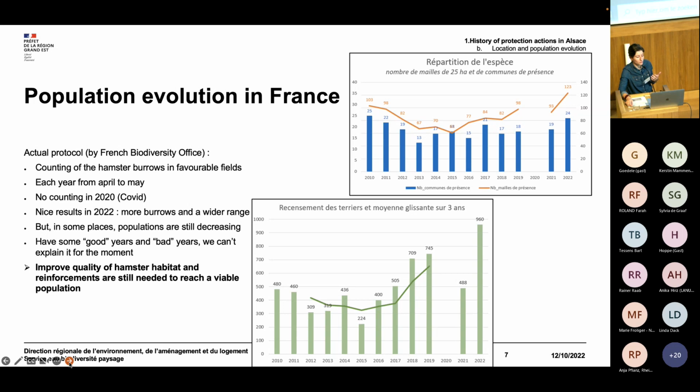But in 2022, we have really good results. Okay, more burrows and a wider range. But still, in some places, populations are still decreasing. So it depends on where we are on the map. Sometimes it's really a good year, sometimes not really a good year. And as you can see, 2021 was not really a good year. It was a huge decrease.